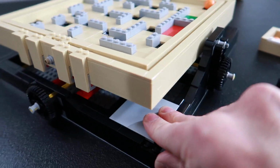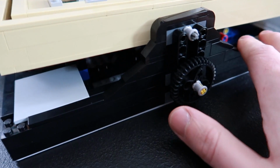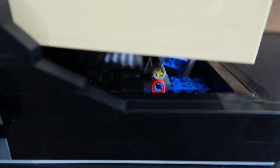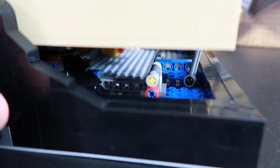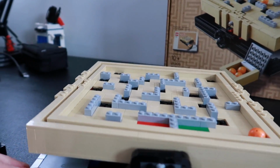It was kind of one of those things that I was just kind of putting it together. This is kind of like a bottom part that you put together here, and then there's some Technic pieces in there. I could probably take it apart to show you how it all works, but you can see here how that raises and lowers. And I guess I was expecting more out of this.